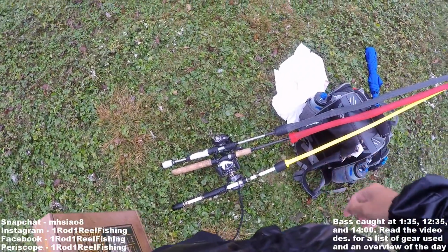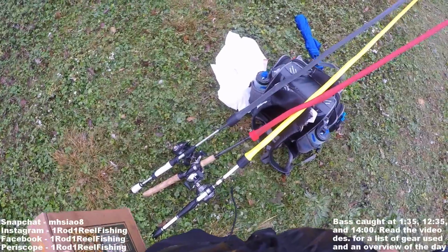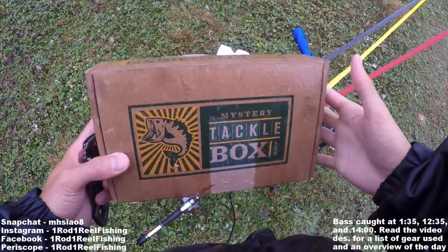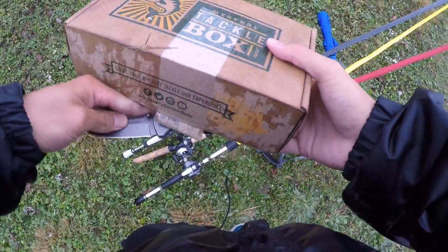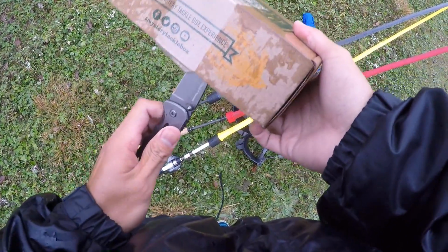Got my squad with me. I ain't messing around. Brought 3 combos to see what we got in this month's box. It's gotten pretty wet already. I don't know if it's gonna hold up throughout the whole slam, but let's go ahead and open it up and see what happens.